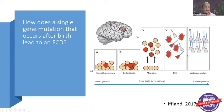So in D, this is what an FCD would look like. And in E, this is what a nice little orderly cortex should look like. So that's how a somatic mutation can occur, and how a mutation in a single cell can lead to a dysplasia in the whole cortex. And we call that clonal expansion, where a single mutation leads to problems in many more cells later on in development.